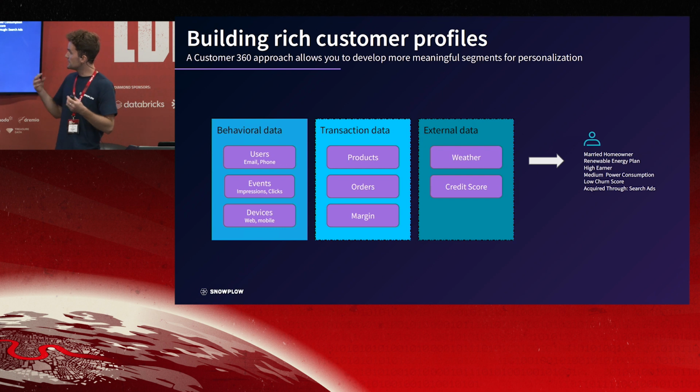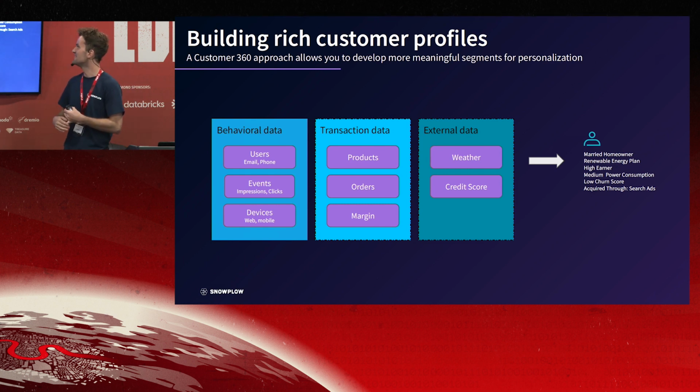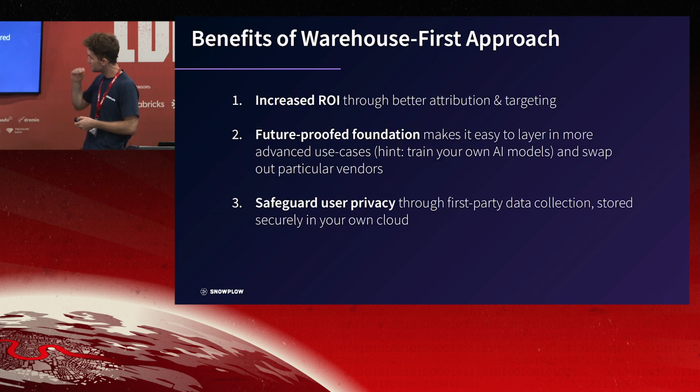And so the net effect of this is you move from basic profiles like 20-something-year-old male in London with an iPhone to a much more rich and granular profile, like a married homeowner with a low churn score, etc. And this is a bit like how Netflix has those super niche categories, like 90s retro futuristic Japanese anime. It's a great category, by the way. But being able to put people in these segments means that you can then reach out in a targeted way. And it's kind of a win-win for everyone, because for your customers, you can personalize the offers and make it seem much more relevant and engaging.